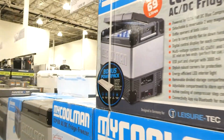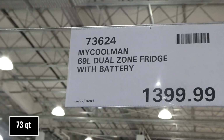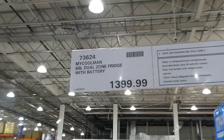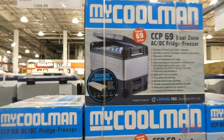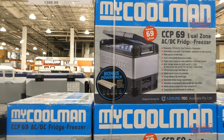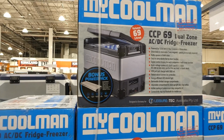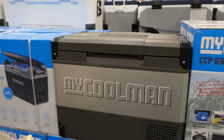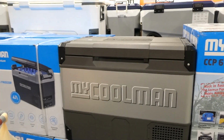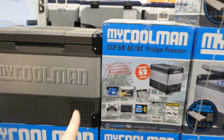And then they have the My Coolman 69 liter dual zone fridge. So this is with a battery, so it's $1,400. It has the ability to refrigerate or freeze simultaneously. There's a reversible breakaway lid with DC sockets, flush fold handles with integrated bottle openers. That's this big one here. And a 15 AH lithium magnetic portable power pack included inside the carton. So that's the bonus for this one.